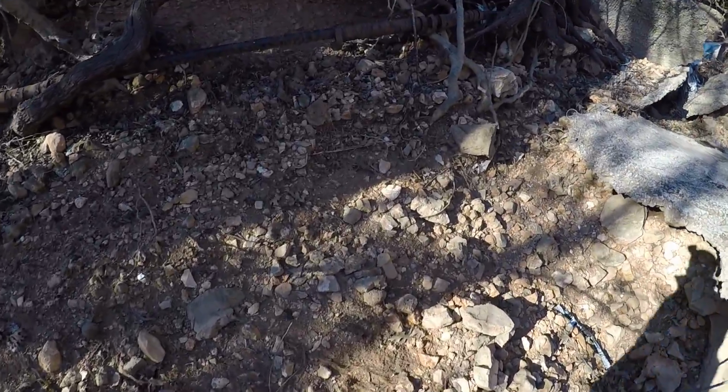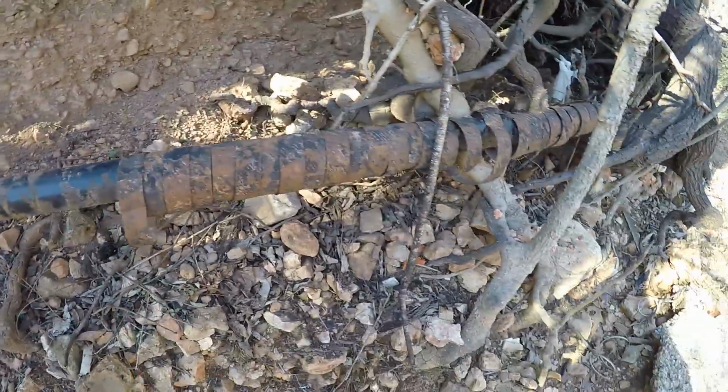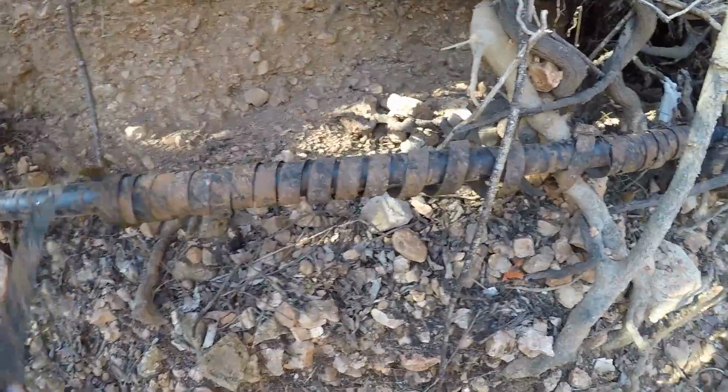Hey, here's that cable again that we found. I wonder what that is. I bet it's just a phone cable. You can see it's wrapped in metal, and it's just been coming off over the years.